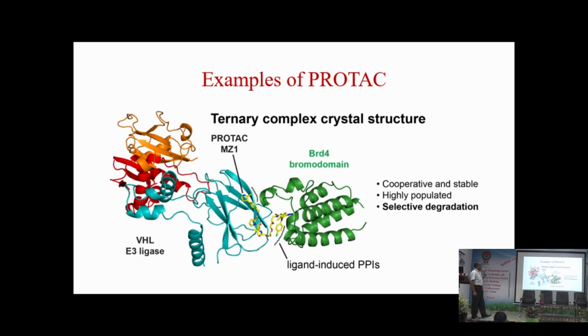So for example, how does it bind to the protein? This is how it binds to the protein. For example, this is the E3 ligase, the red color, and the green color is the misbehaved protein. And this yellow is the PROTAC. What the PROTAC is doing is bringing the E3 ligase to the vicinity so that the protein is getting tagged by the ubiquitins. And once you add the ubiquitin, the proteasome will destroy that protein.